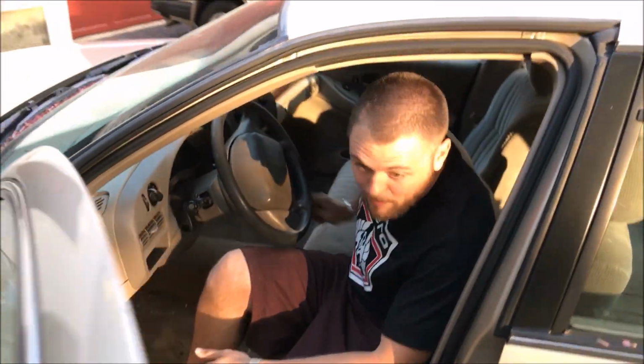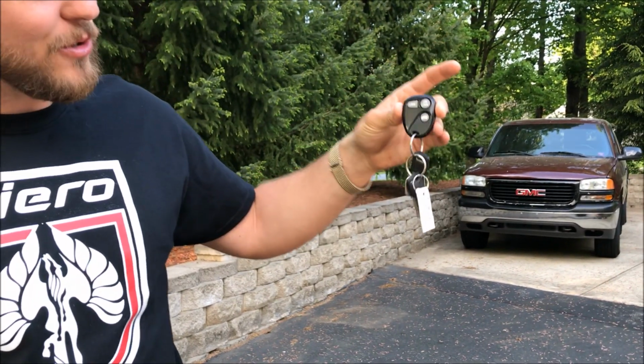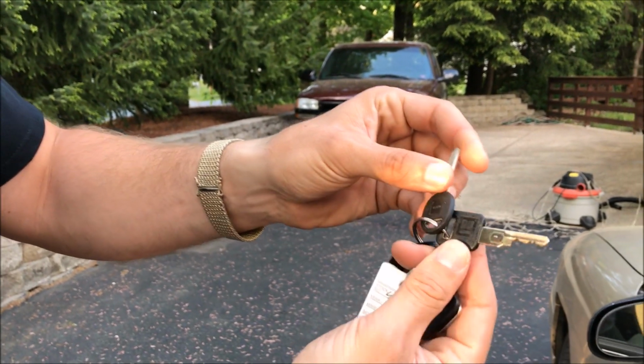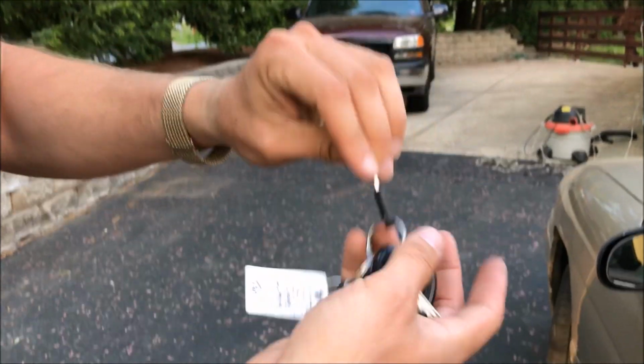So here we go. Oh, by the way, this is pretty neat. How many Luminas do you know still have their keyless entry? Look at the condition of it. No wear on the buttons. These are replica keys. They're not the originals, but they still have the little GM security fob. Check this out.